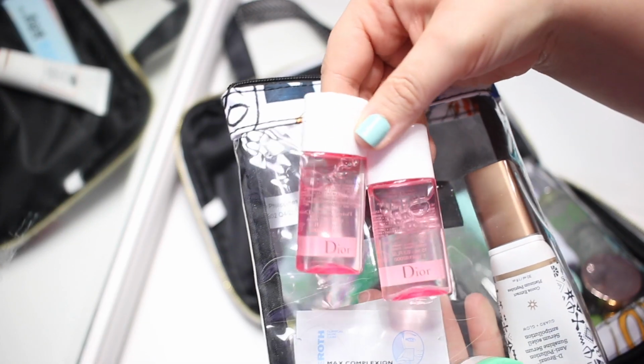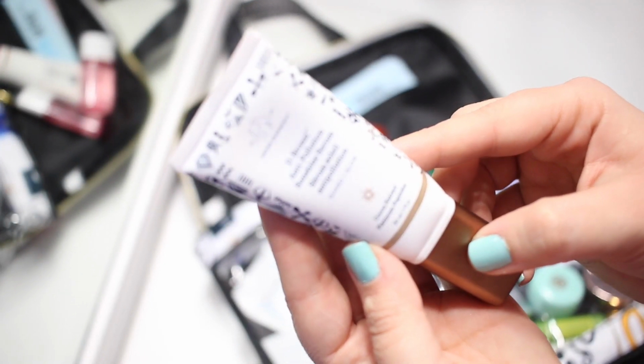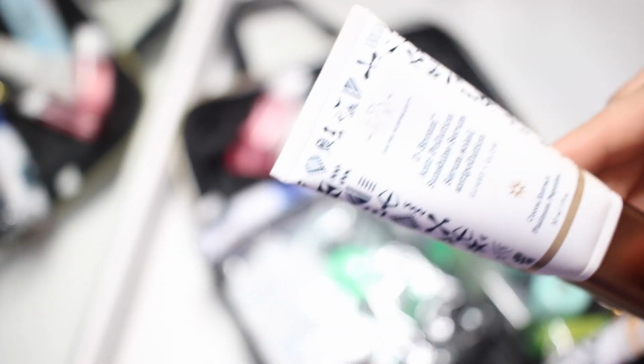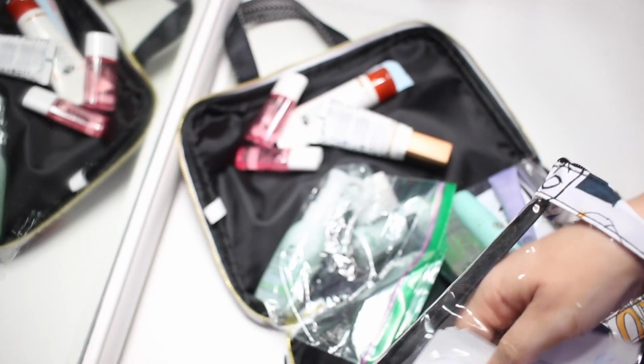From Dior, I have some more micellar water. This is the iLife Micellar Water. This is from Drunk Elephant. I'm really enjoying this anti-pollution sunshine serum. I like to put a pump of this with my moisturizer and it gives you a nice little glow.